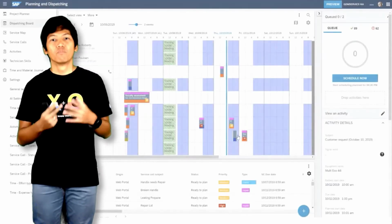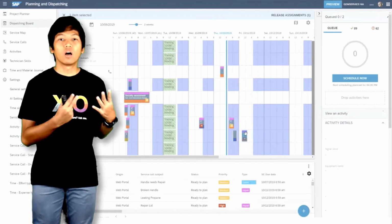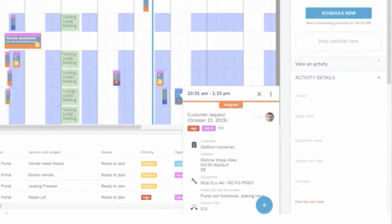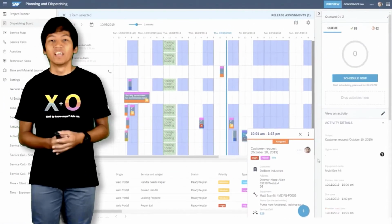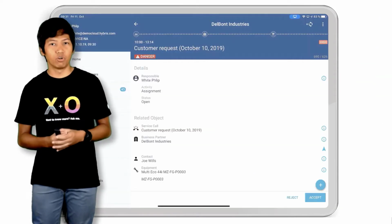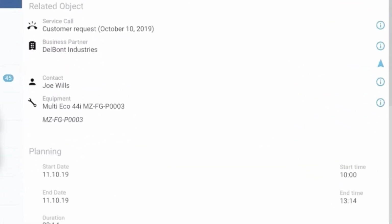As a service dispatcher, we need to find the right person for the job quickly. And with automatic assignment, the system will pick the right technician with the right skill and availability. And the dispatcher can add relevant information and tasks for the job, like doing an inspection checklist.